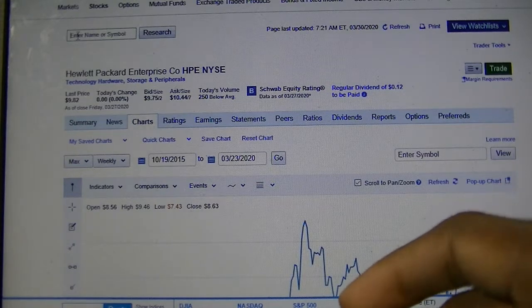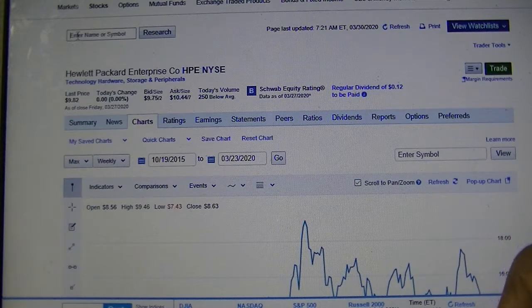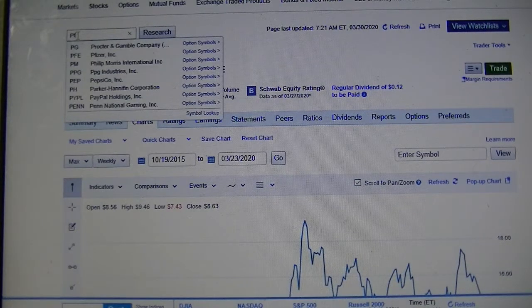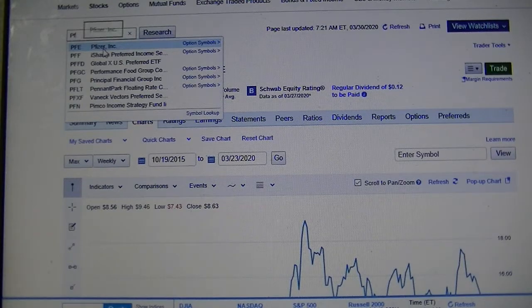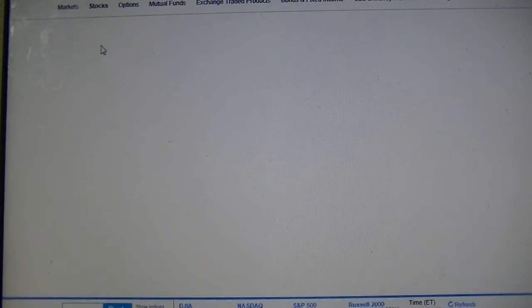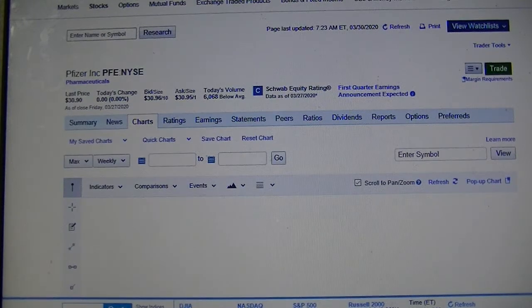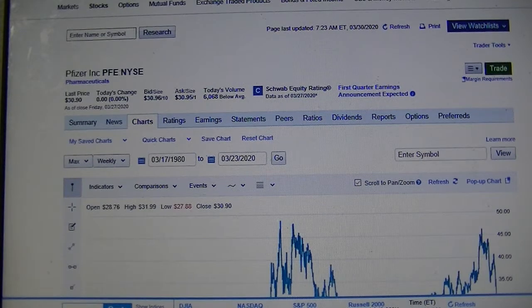So now let's try another company. Another company that I like is Pfizer. So let's check Pfizer here, if I can remember the symbol. So Pfizer, PFE. I have purchased a few shares in the past, and I sold it when it went up. So it's $30.90.